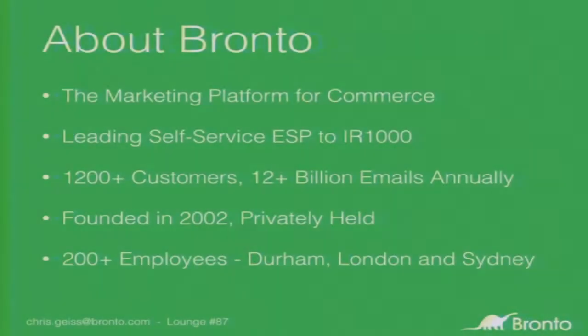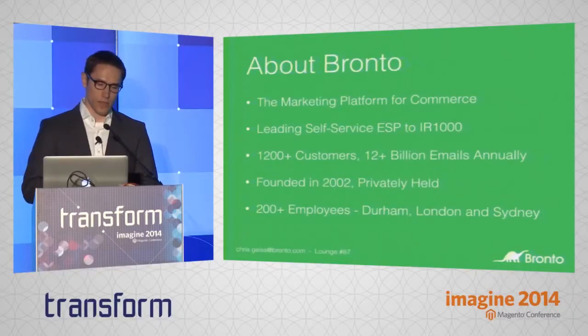So about Bronto, Bronto is the marketing platform for commerce. So we really focus purely on the commerce vertical, and that's why it's such a great match with Magento. We're the leading self-service ESP to the IR1000, have over 1,200 customers, send a whole bunch of emails, and we were founded about 12 years ago.